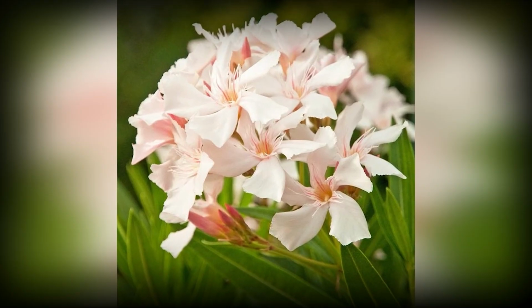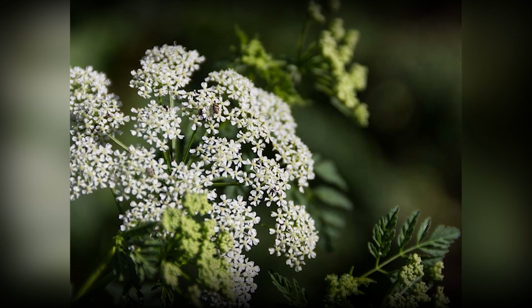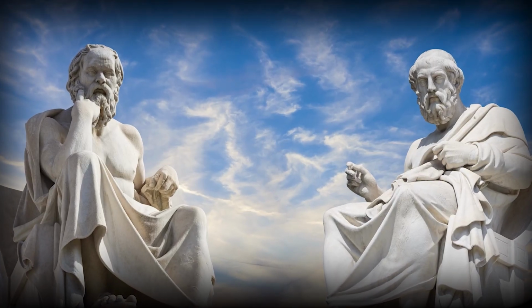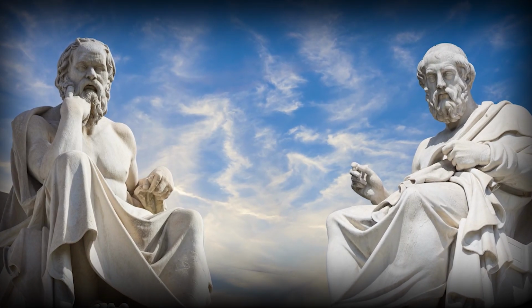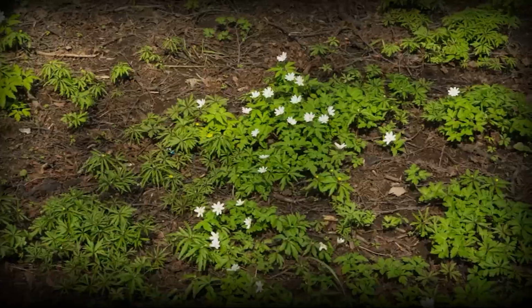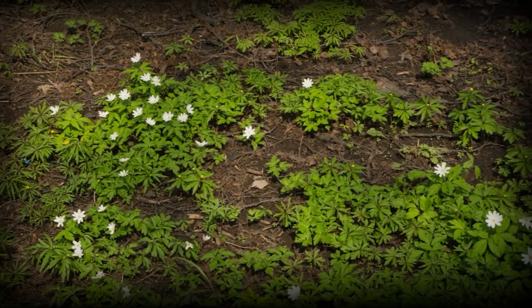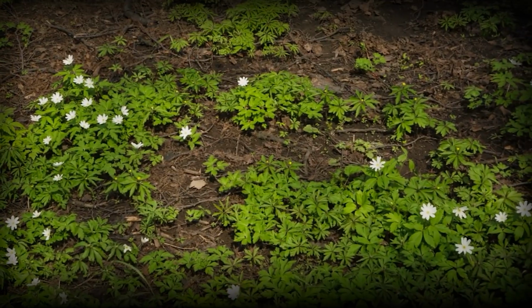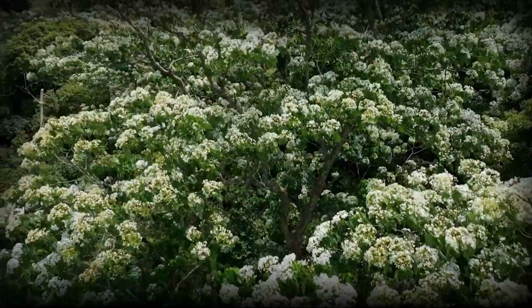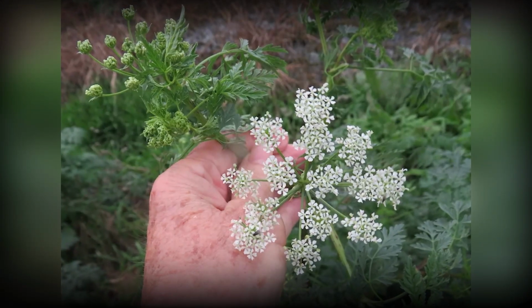Next up is the infamous hemlock, Conium maculatum. Does the name Socrates ring a bell? Yeah, the Greek philosopher. He met his end at the hands of hemlock, a plant that looks deceptively similar to wild carrots and parsley, with delicate white flower clusters arranged in umbrella shapes and finely divided fern-like leaves. The entire plant, from its white taproot to its ridged stems spotted with purple blotches, emits a distinctive musty odor often likened to that of mouse urine.